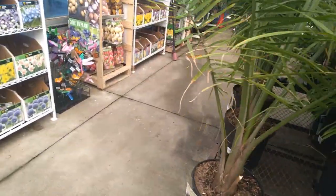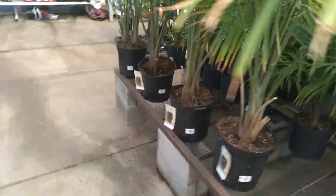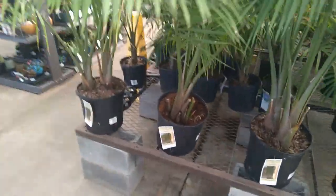Have some more palms, you guys. You probably can hear those birds chirping. I don't know how they get in here. Well, I'm pretty sure I know how, but they stay in here, of course, you know.